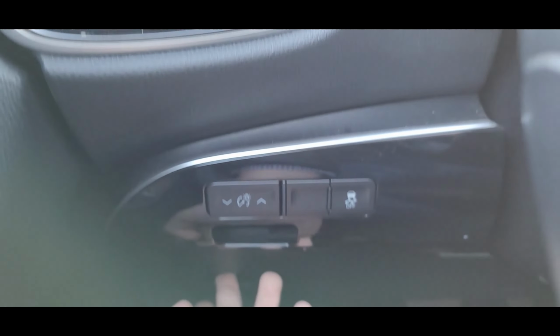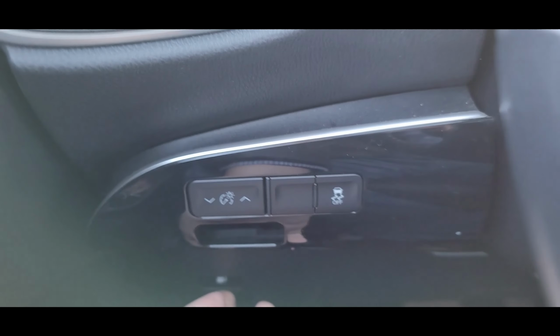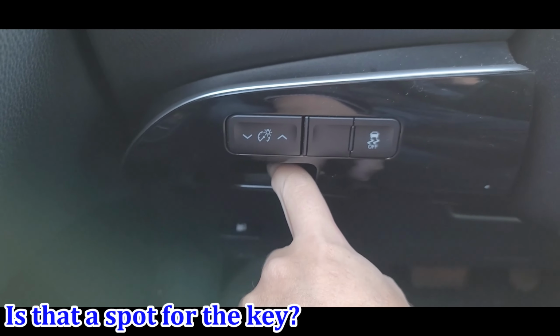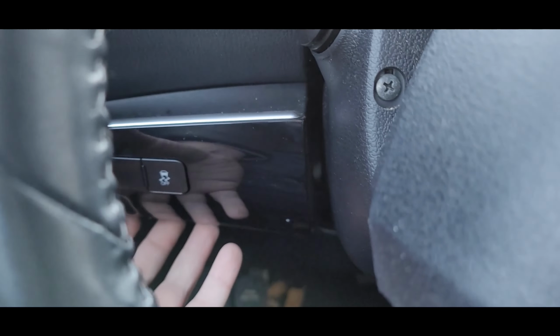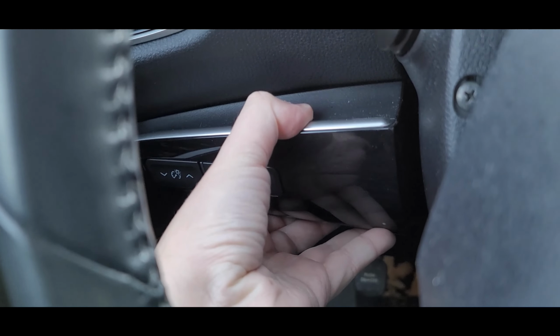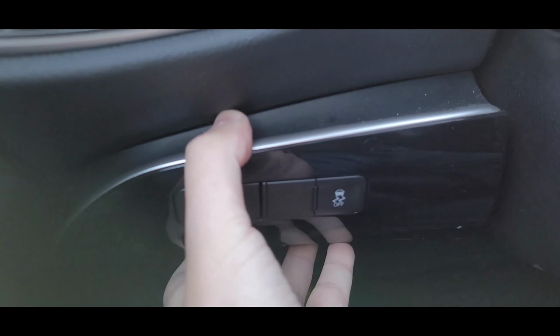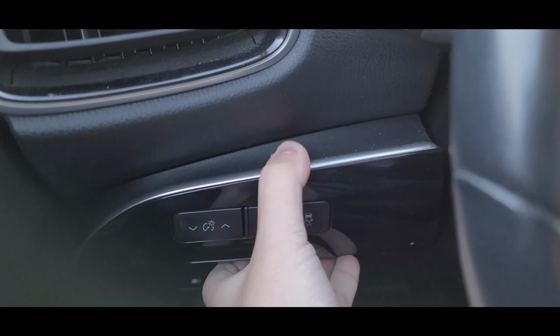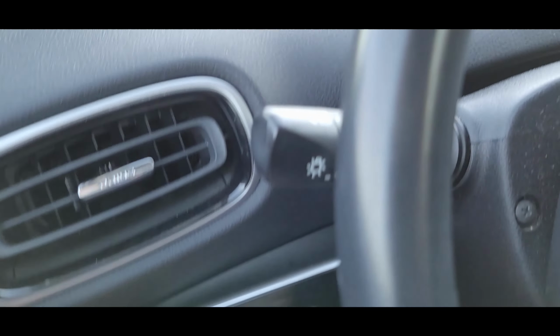And by the way, I just accidentally pressed the fuel release cap. So I can't touch it there, but the panel fell inside. And also, speaking of the famous Toyota quality, look at this panel. Do you see it moved? Do you see it's moving? So what's up with that? That shouldn't move.